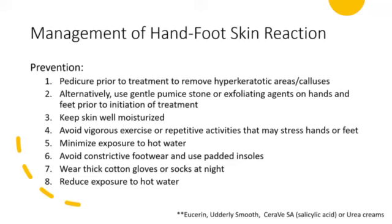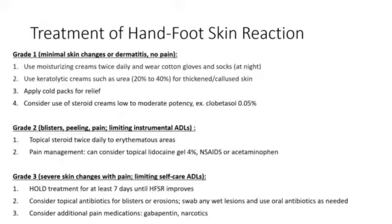Other recommendations: minimizing exposure to hot water, checking out their footwear, making sure that's comfortable, wearing thick cotton gloves or socks at night, and then, reducing that exposure to hot water. I've included some names of some creams that we'll often recommend to these patients. So Eucerin or Utterly Smooth. And then with this specific hand-foot skin reaction, urea creams or those with salicylic acid are really helpful in the management, which I've laid out here.